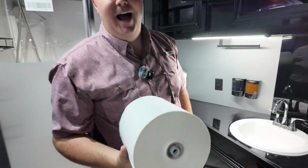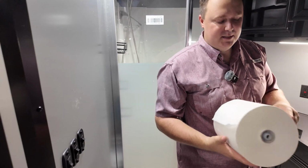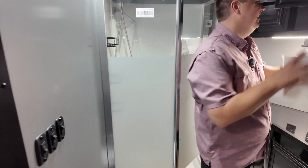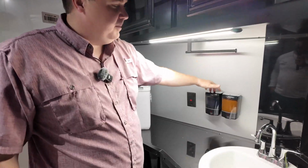That's the second life of the trailer. I happened to install these same ones at my office, so I just happened to go to the office and grab some of my paper towels. So that was free. I paid for them, I own the business. But two soap dispensers.